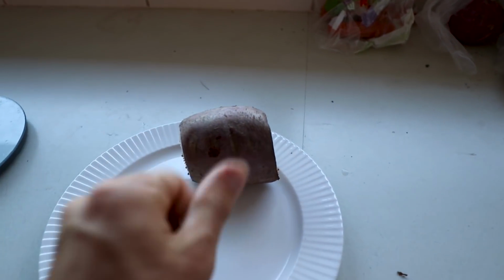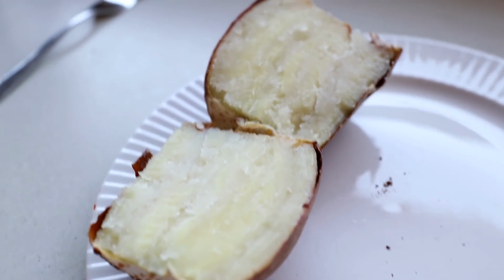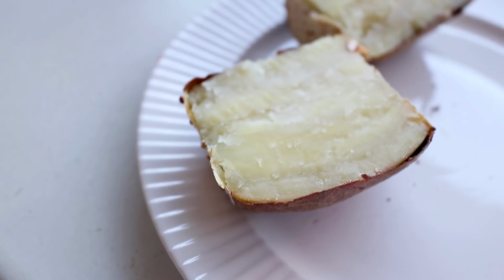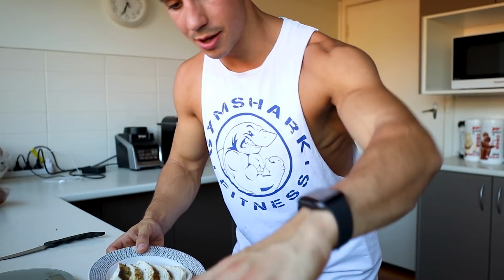Woo! Oh, hot potato, hot potato. Oh, oh, oh! Not smart. Oh, it's so crispy on the outside, guys. Have a go at that. So crispy on the outside, nice and soft on the inside. That is that, guys. So that is the carbohydrate component of this meal.